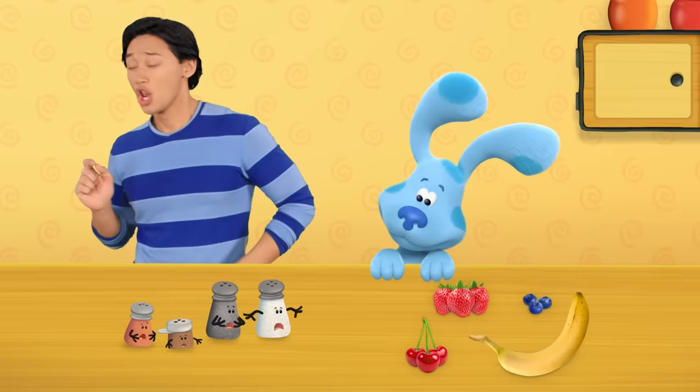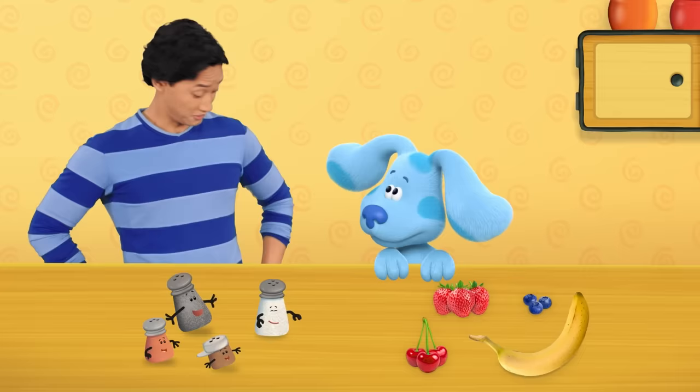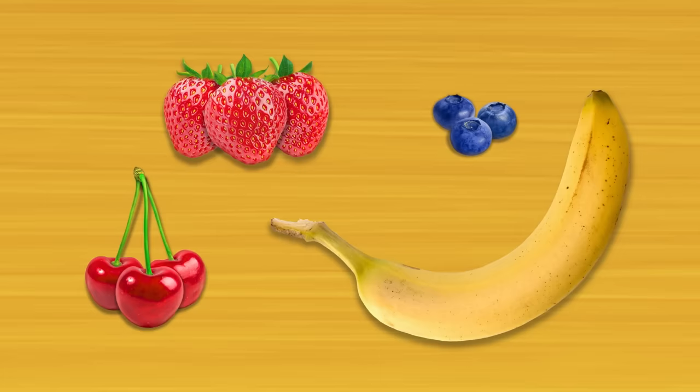Uh-oh! What's the matter? Something just looks different in this group of healthy snacks. Yes. Do you think you can help us find which one is different? Oh, sure. We'll help. Great. So, something is different, huh? Which one is different than the others?